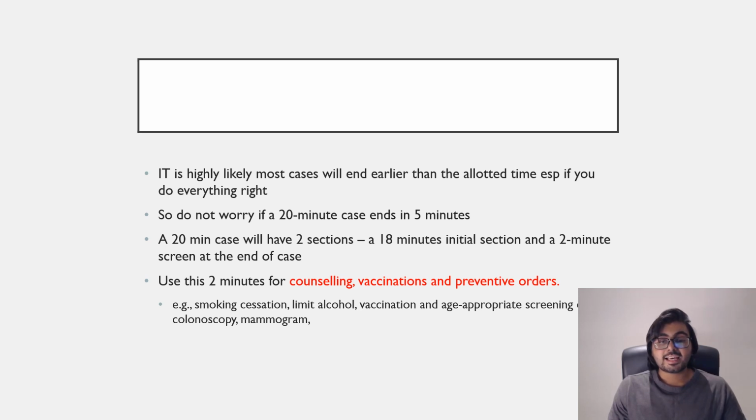It is highly likely that most cases will end earlier than the allotted time, especially if you do everything right. So do not worry if a 20-minute case ends in 5 minutes. Also, a 20-minute case will have two sections. First, the 18 minutes of initial section where you do all the management, and once the case ends, you will have 2 minutes at the end of the case where you could add in orders.